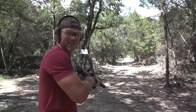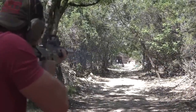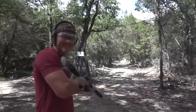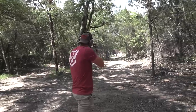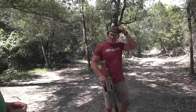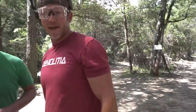Oh, that goes way faster. Dude. Look at that power. Killed it. Super sonic, super powerful. Oh, still more. Sheesh. Gonna have to get some 8.6 proof targets. Yeah, those are 50 BMG, but they're not enough for 8.6.